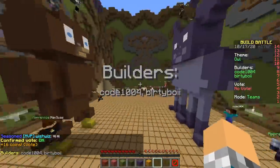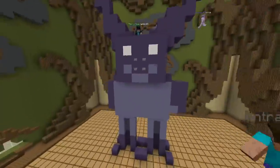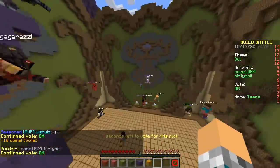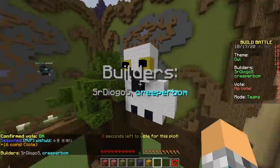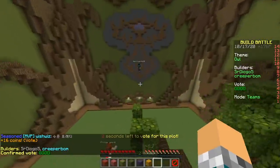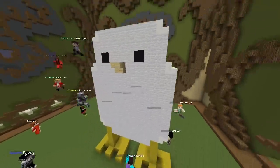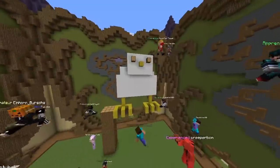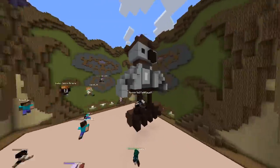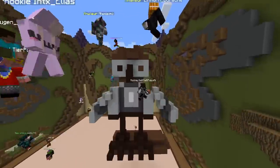Okay. Purple owl, brown owl. Interesting. Very interesting. Okay. We have cute. A tree. Cool. Is it Hedwig again? Ha! You should know. Pixel art. Cute. And this one looks like a chicken. Cool. Oh. That's great. Epic.